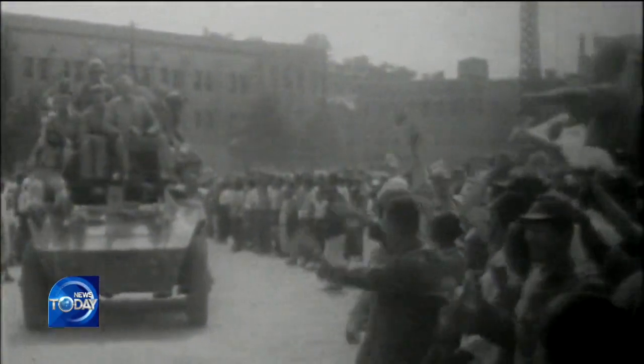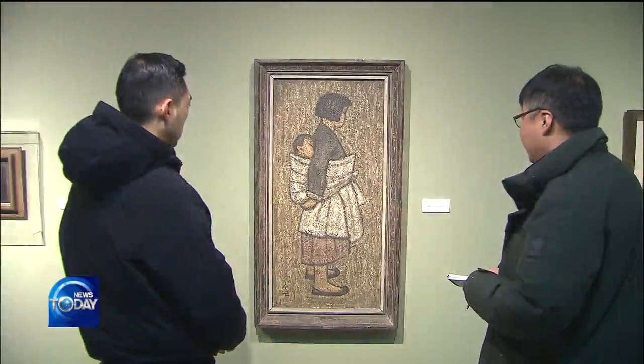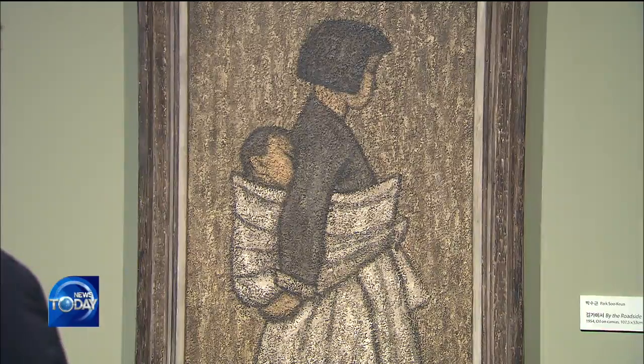Even during a series of big historic events in Korea, such as the end of Japan's colonial rule, followed by the start of the Korean War, these artists never stopped portraying hope.